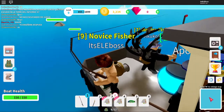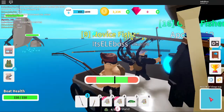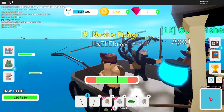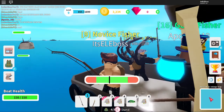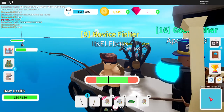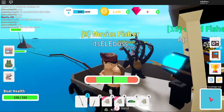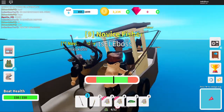Oh my god! There's a shark! Run! Oh my god! Get out of the place! Go! Oh my god! Get out of here! Get out of here, dude! Oh my gosh, they're gonna attack us! Oh no! We got incoming! What am I fishing? A shark?